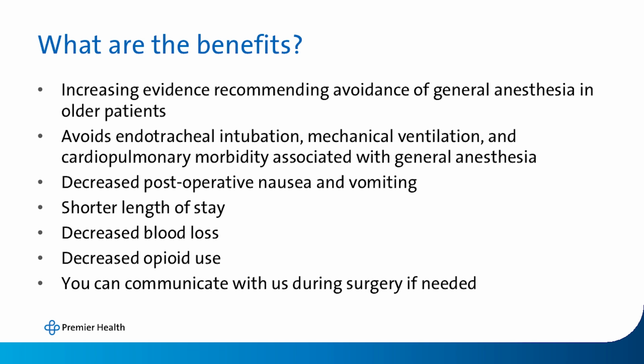Decreased opioid use is a big one. You're given sedation, but not necessarily a lot of pain medications because the spinal anesthetic is controlling your pain for you. So we don't need to use nearly as many opioids in order to control your pain, which on the back end is a good thing. It means less tolerance, less side effects such as constipation, nausea, vomiting, and just in general, less opioids are better.